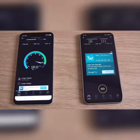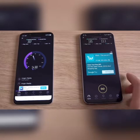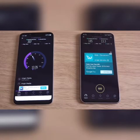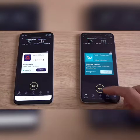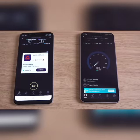So I have a feeling the Mi 8 is a beast when it comes to the Wi-Fi. Easily hitting 200, which makes my internet connection look good nowadays. And you can see the upload is also no slouch, getting roughly 13.5. We'll give the Zenfone a chance here again.